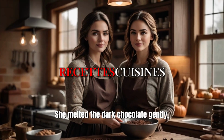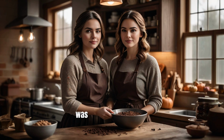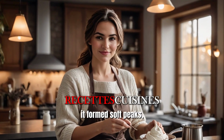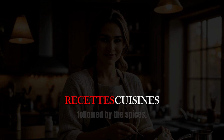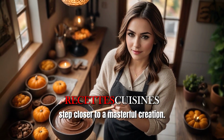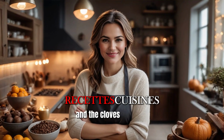She melted the dark chocolate gently, the rich aroma filling the room, a bittersweet prelude to the adventure she was about to undertake. Whisking the cream until it formed soft peaks, Elena then carefully folded in the melted chocolate, followed by the spices. Each stroke of her spatula felt like a step closer to a masterful creation. The cinnamon added warmth, the nutmeg brought a nutty aroma, and the cloves provided a unique sharpness.